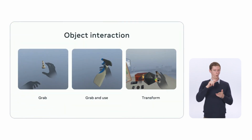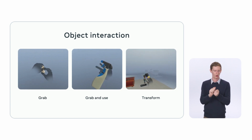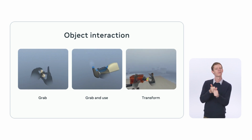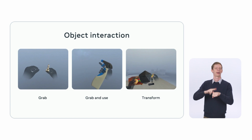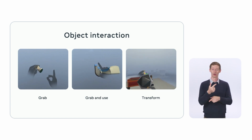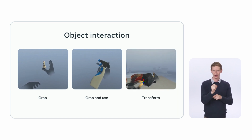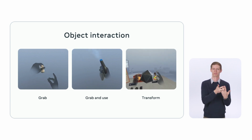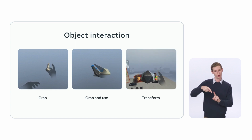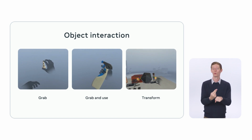For object interaction, we offer a variety of grab and transform types. Touch grab allows you to pick up complex 3D objects according to their collider geometry, resulting in natural hand poses when the grab is triggered. Hand grab allows you to specify different hand poses for different grab handles of the object ahead of time, and will snap the synthetic hand to that pose accordingly. And then, of course, you can trigger actions on objects that have been grabbed with additional poses, as seen here with our spray bottle. And you can use one or two hands to manipulate objects in 3D space.